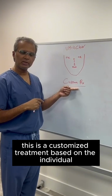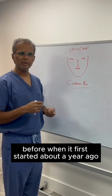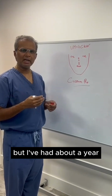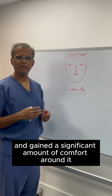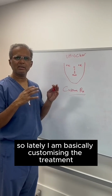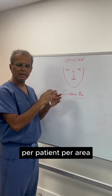I want to speak about an evolution really of the treatments with UltraClear Laser. This is a customized treatment based on the individual. Before, when it first started about a year ago, we did kind of generic treatments for a lot of people, but I've had about a year and a half worth of experience with this, and I've been doing a lot of these treatments and gained a significant amount of comfort around it. So lately, I am basically customizing the treatment per patient, per area.